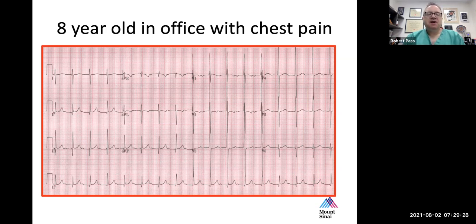So you've ruled out all the bad stuff. At this point, you have to call this idiopathic, which is actually the most common cause of this, meaning we don't know. So how would you discharge this patient from cardiology? Would you continue to monitor this patient in cardiology? What would you tell the parents is the likely natural history of this?